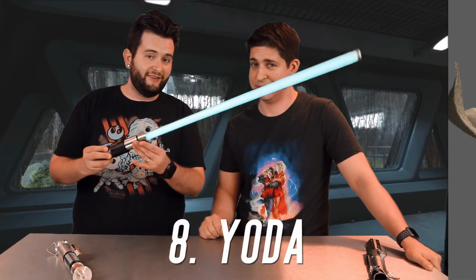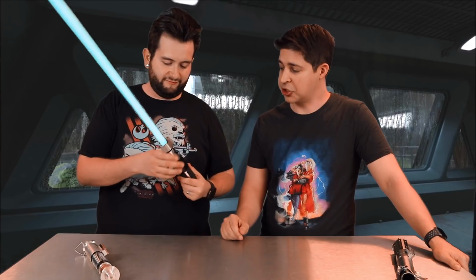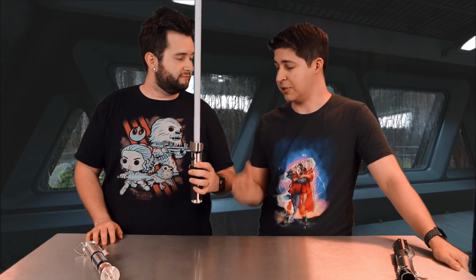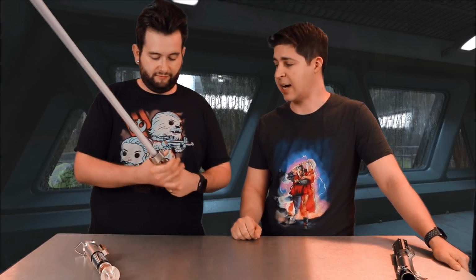And now number 8, the cutest little saber in the galaxy. Judge me by my size, do you? Yoda. Fun fact, the Yoda lightsaber was actually created originally for the Phantom Menace visual dictionary. And then the ILM CG animators just went ahead and used that to model the CG saber that Yoda uses in Attack of the Clones.